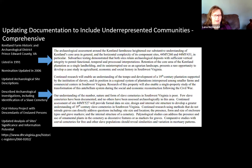So the updated analysis of the site significance and information potential added to the significance of the property under criterion D. And there also was an oral history project with descendants of enslaved persons, which is something that a lot of major properties here in Virginia, like Mount Vernon, Montpelier, Monticello, and other properties like that have started doing in the past 5 to 10 years. And those are incredibly valuable sources of information. So I would recommend not overlooking that if you are considering a nomination update for a property that has underrepresented communities who are probably not well represented in the historic record, but there still is a very strong oral history tradition that can provide a lot of information. Next slide.